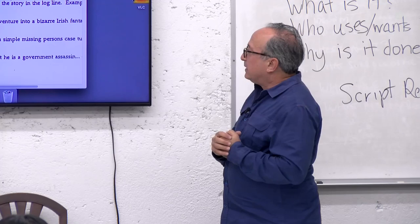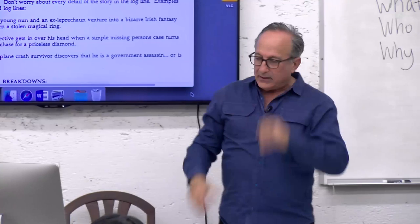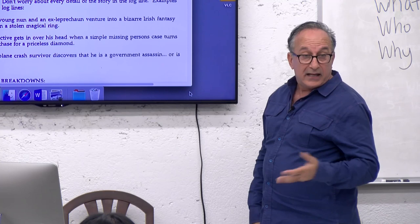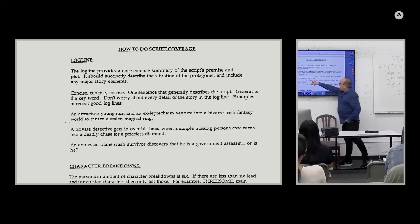You want to make it very concise, which means very short, and you want to make it zing. You want people to get very excited about it. So let's look at some of these examples that ICM gives to their readers as advice on how to write a logline. First one, an attractive young nun and an ex-leprechaun venture into a bizarre Irish fantasy world to return a stolen magical ring. Okay, so what do we have here? We have a protagonist, two actually. They enter a bizarre Irish fantasy world. So we have the setting, something that's not there, to return a stolen magical ring.